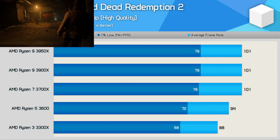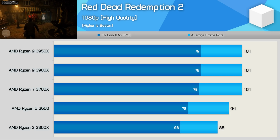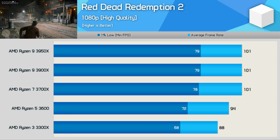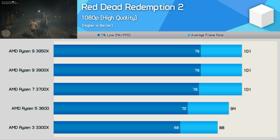Red Dead Redemption 2 is another example of a CPU-intensive title, and here we're seeing solid performance gains right up to the 8-core 3700X. The game still plays very well on the 3300X with no noticeable frame stuttering, so that means with lower-end graphics cards, the margins will quickly evaporate.